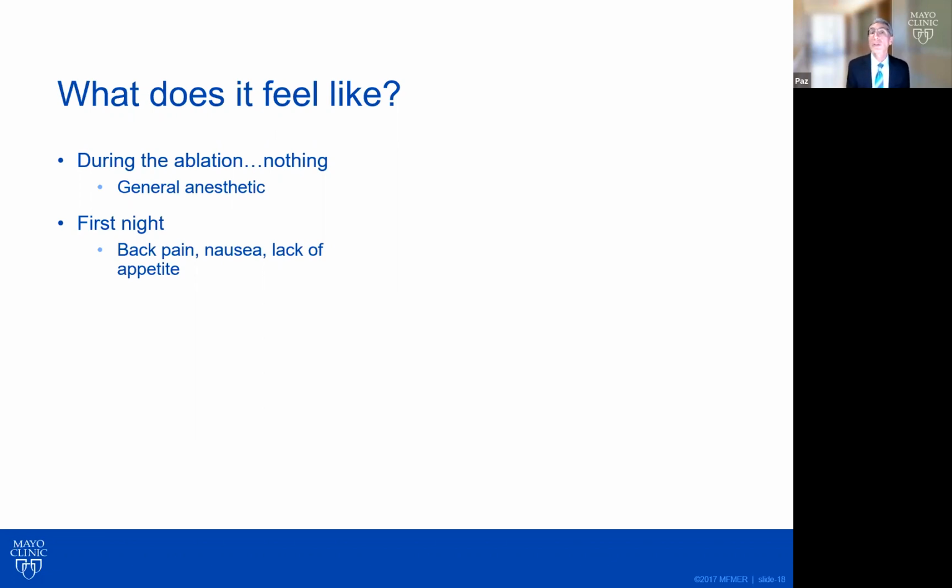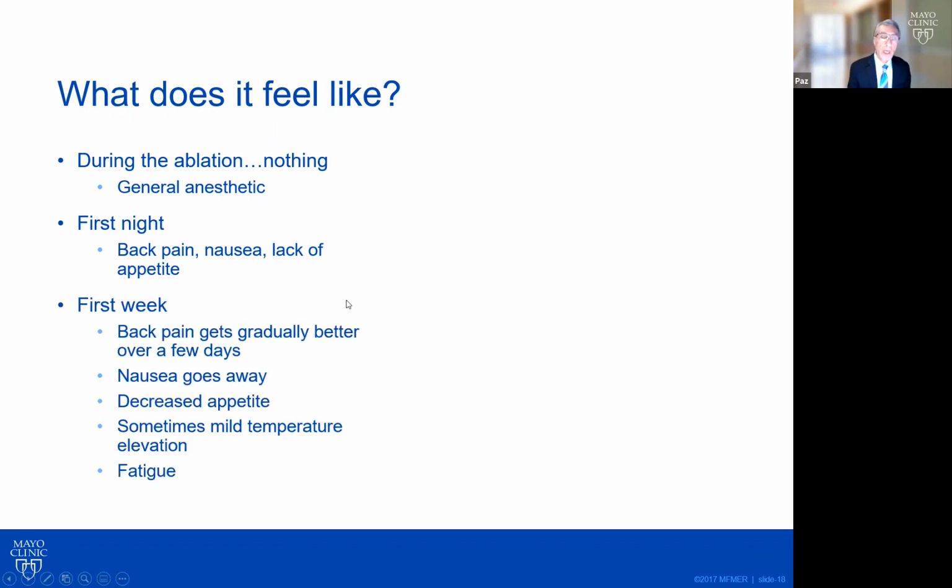And you may lose some appetite. You may not want to eat. Maybe just like, oh, I don't feel like eating tonight. Just let me sleep it over. So that's the first night. It's usually not bad, and it quickly gets better to the point where the next day, everybody has breakfast and it's fine. During the first week, the back pain gets better, usually the first day or two, but it can be a little bit more prolonged.